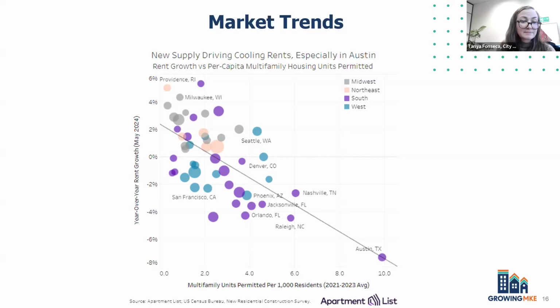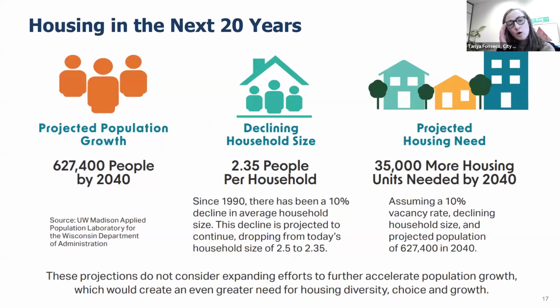We also know that even without efforts to grow the city's population, we're going to need more housing in the next 20 years for projected growth due to climate change. We also have smaller household sizes, which means we need more homes because there's fewer people in each home. So we need to work together to grow our housing supply to meet our needs.